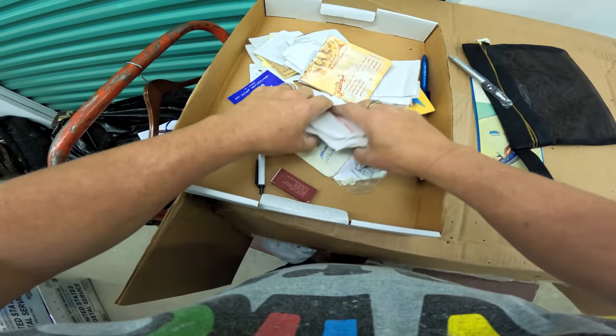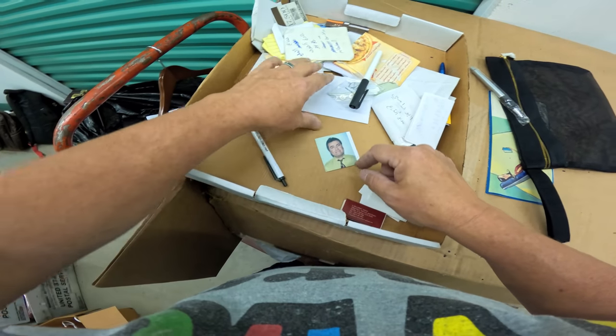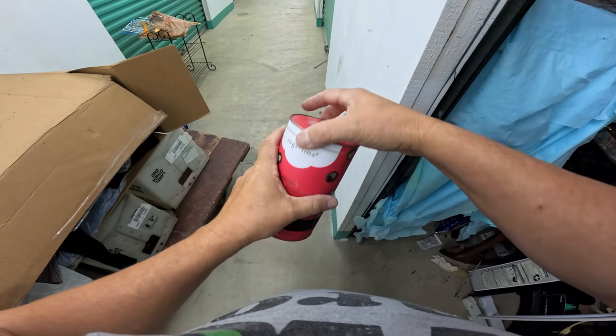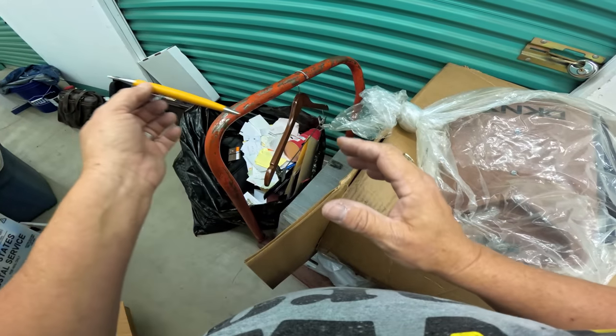Pen. And just more junk, guys. Just more junk. Maybe this is our guy. It's like a passport photo. Okay, what's in here? Santa's cookie dough. Okay. It's empty. He kept it. I don't know why. Yikes. It's a sticky pen right there.